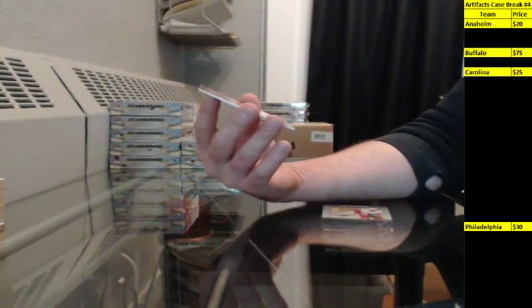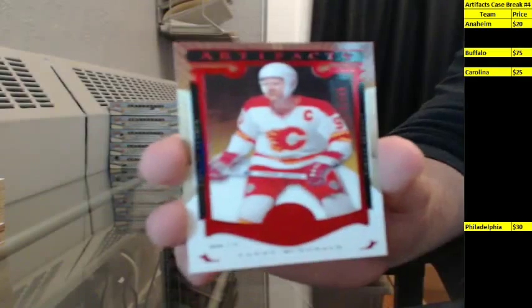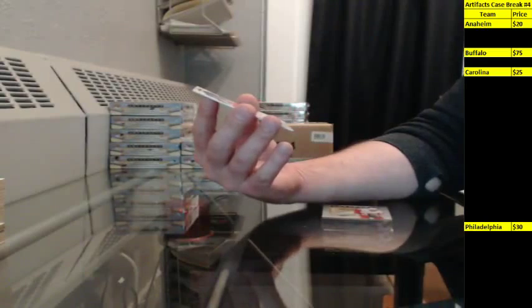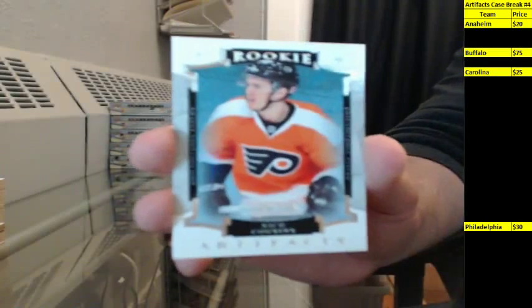Ruby, number 379/999 for Calgary. Laney McDonald. Rookie, number 145/999 for Philly. Nick Cousins. And a parallel number 834/999 from Montreal, Carey Price. Box four.